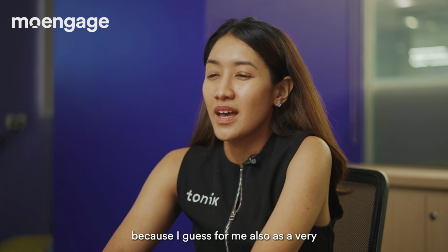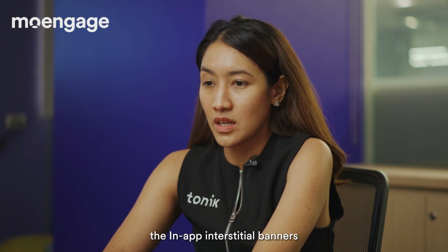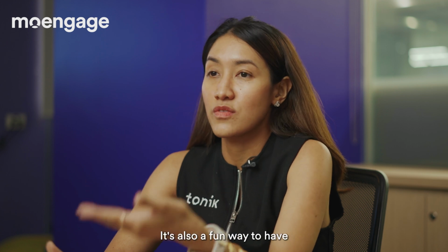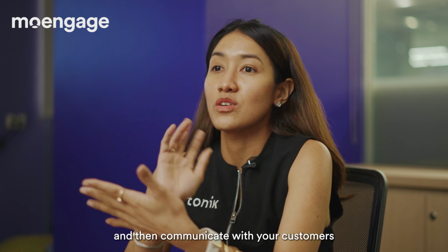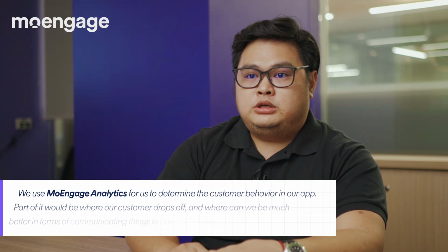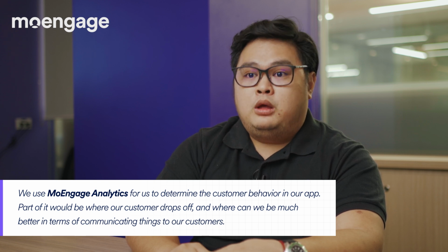And in-app, because I guess for me, also as a very, I would say, a techie user, the in-app interstitial banners and stuff like that is also a fun way, right, to have a KB there, a key visual, and then communicate with your customers. So currently, we use MoEngage Analytics for us to determine the customer behavior in our app.